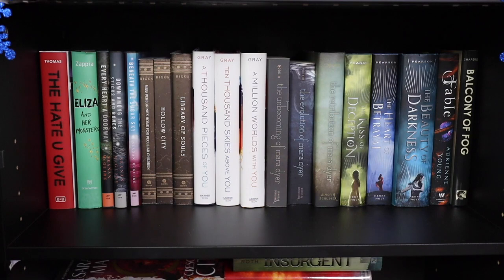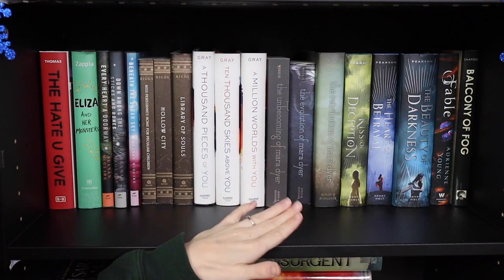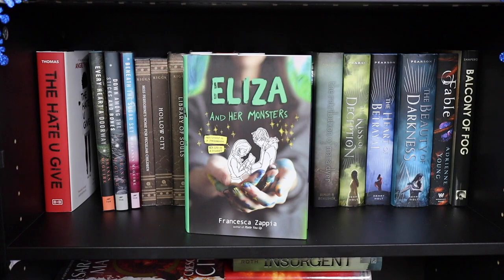This next one we just have a little bit more of my contemporary that didn't fit on the other shelf, and then we have a bunch of my favorite trilogies. The Hate U Give by Angie Thomas. Eliza and Her Monsters by Francesca Zappia.